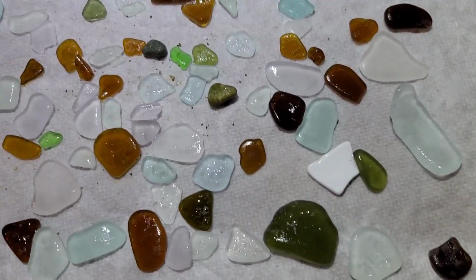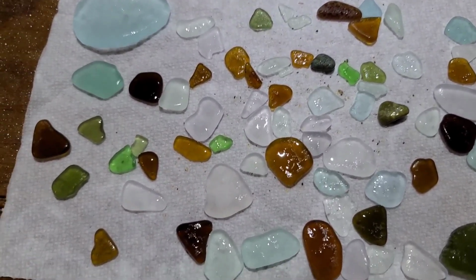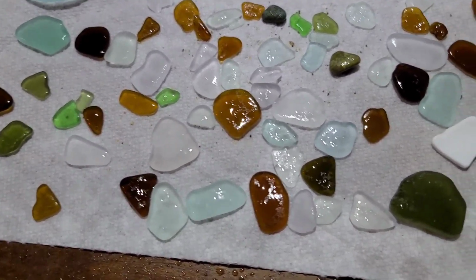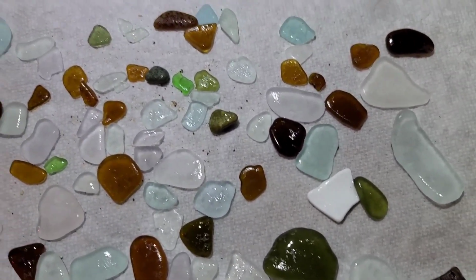My back really started to hurt. We would have stayed out more, but, you know, that's the beginning of the season for you. There's not a lot of people picking yet, and so there's tons of sea glass to find out there. So it was a great day, and after I show you this, hopefully you'll enjoy that sunset.